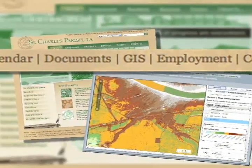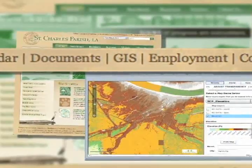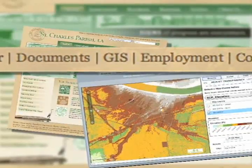Right, and I want to mention too, if people want to see that map, they can go to the parish website. On the front page, GIS is a link in the top right corner. Yes. And is there anything else you'd like to add about GIS and what you do?